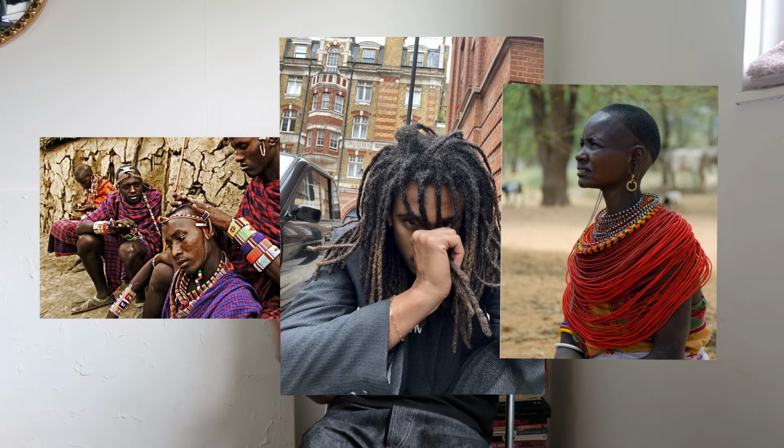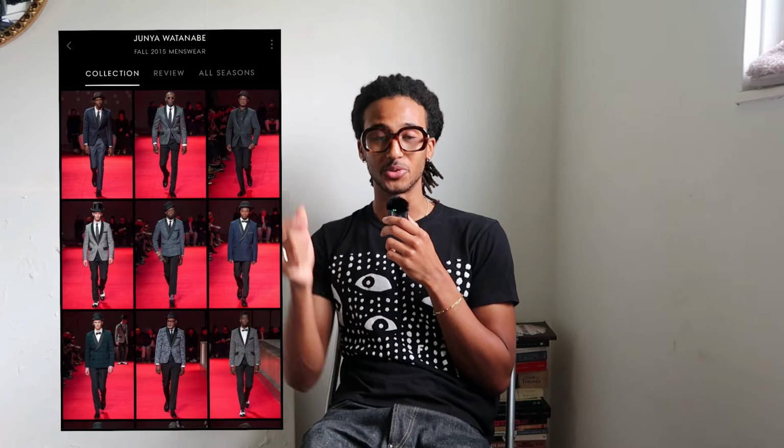We have an all-white cast wearing braids and dreadlocks, Maasai necklaces, holding spears and shields. And of course, these are all well-known pieces of African culture, specifically Central and West African culture in this instance. So why would JUNYA have a completely non-black runway? I mean, clearly he's never been one to refrain from using black models, as you can see in his previous collections, even directly prior to Spring Summer 2016.